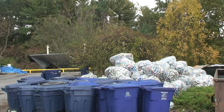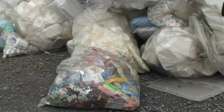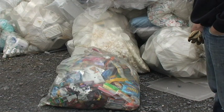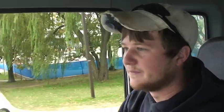The biggest delay that Pam and Nate encounter is the organization of recycled goods that is sometimes required if people place the wrong items in recycling bins. It slows everything down. If it was just all in the right bin, you wouldn't have to hand pick through it and sort it. It could just all go right to where it needs to be, and it would save us a lot of time.